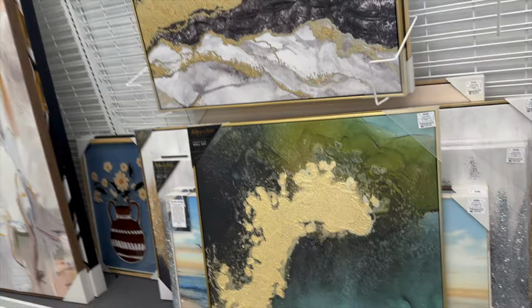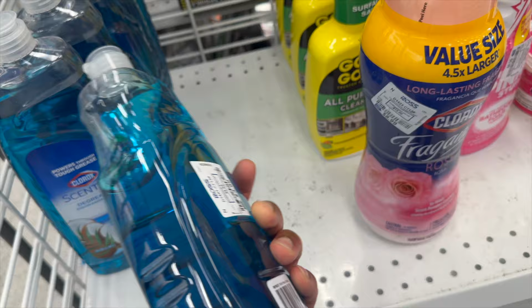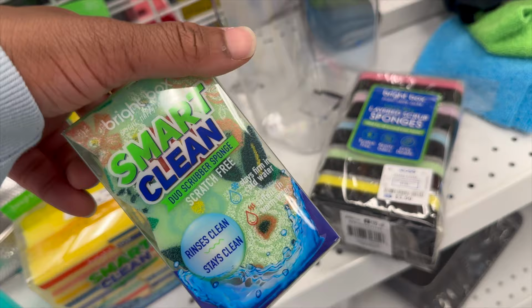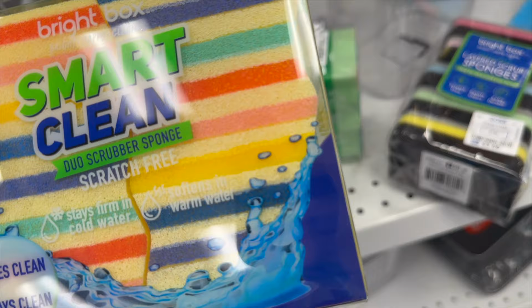Got like random cleaning products. Got the Scentiva degreasing dishwashing tote. Which is this? $3.99. Stainless steel. Perfect for cleaning stubborn marks on pots and pans. Smart Clean Duo Scrubber Sponge, scratch free. And it says stays firm in cold water. Softens in warm water. Okay.